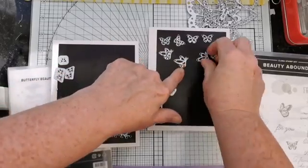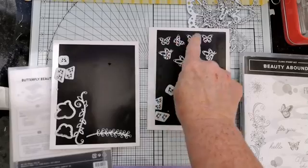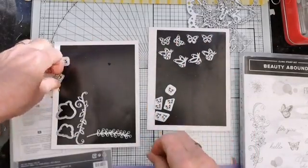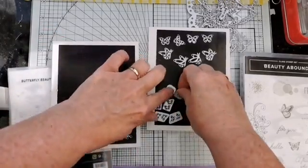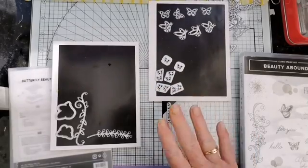In fact, that's four of that one, isn't it? That's all the same. So four of those, two of those, two of those. You get these little ones here, and you've got lots and lots of those. 2, 4, 6, 8, 10, you could be doing 10 little butterflies that you can die cut at a time.